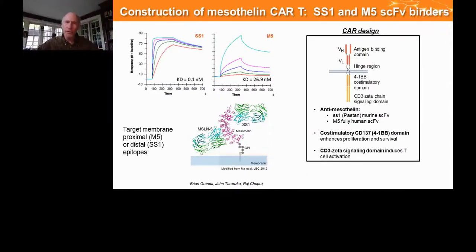So we have made several CAR T cells now specific for mesothelin over the past 15 years. The first one we did in collaboration with Ira Pastan at the National Cancer Institute, and he had made an antibody called SS1 that bound to the N-terminus of mesothelin. Later, in collaboration with Novartis, we made a CAR against a more membrane proximal epitope, and this CAR is derived from human antibody sequences as compared to the SS1 that I mentioned, which is derived from a mouse hybridoma.